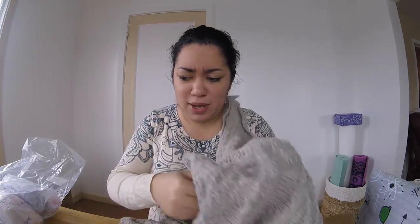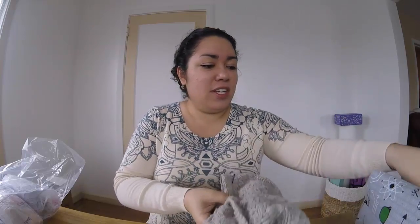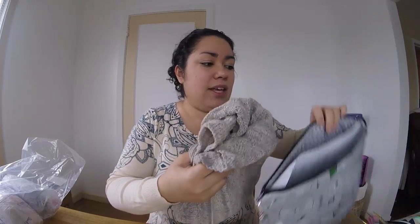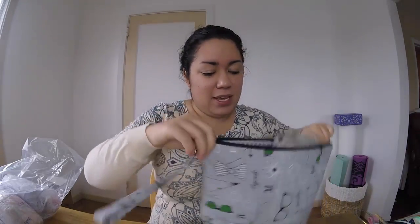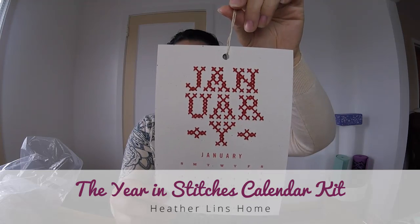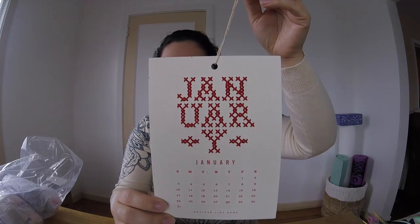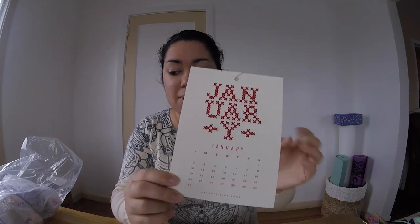And I do have another finished object, but I don't know if it really counts as a finished object. I showed these last episode, and they were the Heather Lynn's Home Year in Stitches calendar kit. So I finished January, and that's what it looks like. I finished it with like a week to spare in January, so I hung it up, and I am going to start working on February, so it would be a work in progress, but I haven't actually started it yet.